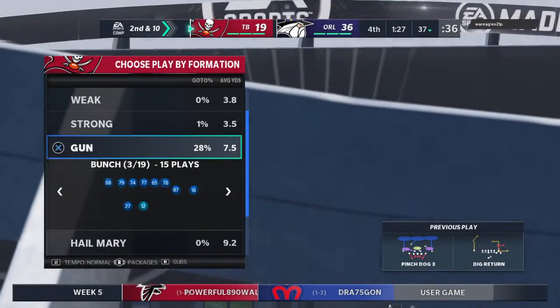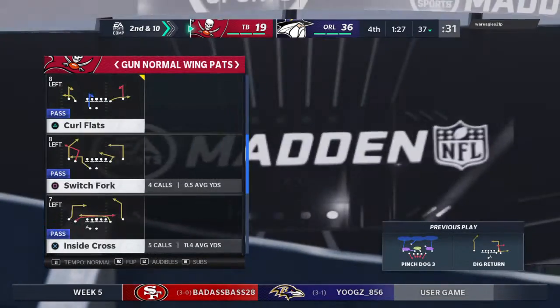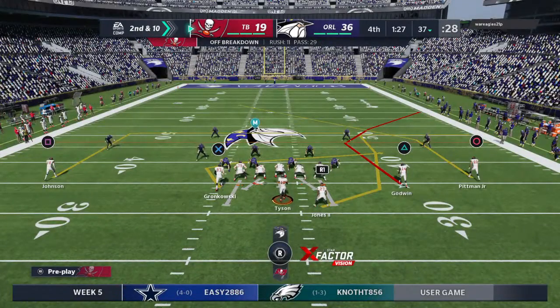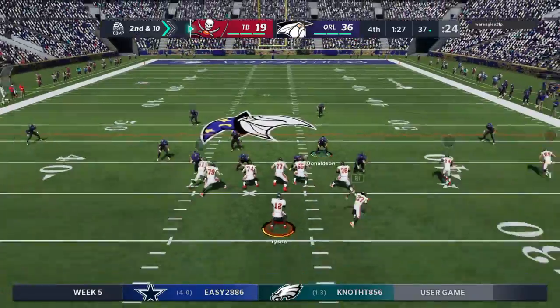And he was hit as he threw it there, and it forces it incomplete. That incompletion is not a surprise with the way that this one has gone, and the frustration, the body language is evident everywhere. This team, they've really been put through the ringer in this one.